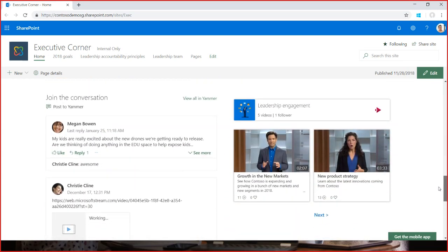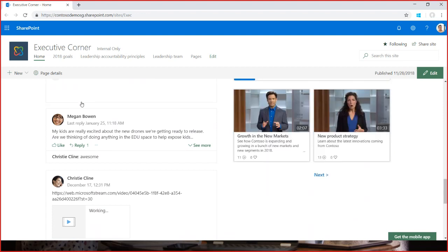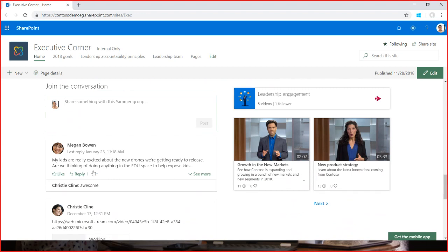Going down a little bit further, on the right, we see a channel of all of the recent leadership meetings. And on the left, we see the Yammer conversation. Now, this conversation is exactly the same conversation from exactly the same group that we saw in Yammer, but we've brought it into a site. So now we have a curated experience where anyone can come and ask questions, engage with leaders within the context of a broader set of content and engaging experiences.